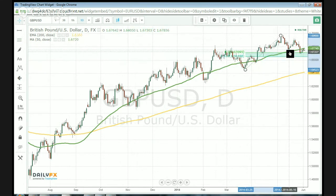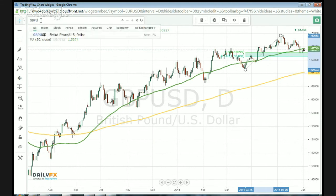So let's see if price comes back. Right now we are 67 pips above. Price needs to pull back 67 pips more, so that's a fairly reasonable size move. Not sure if it will occur. The other trade I have on is long pound yen.